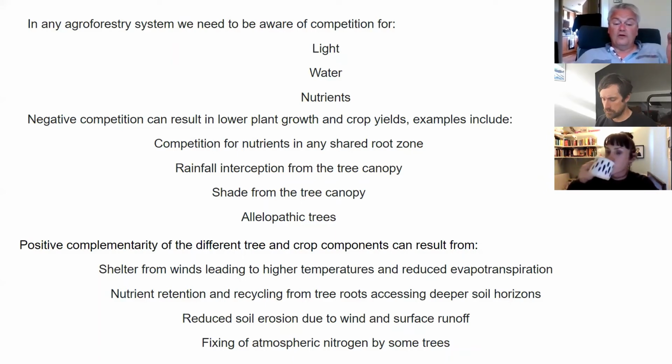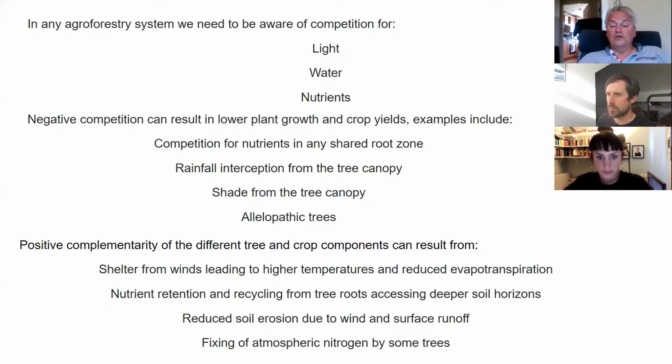The trees, as I mentioned, can retain and recycle nutrients because they've got deeper roots, and through leaf fall, this can go back into the soil in the crop rooting zone. There's reduced soil erosion due to wind and surface runoff, and some trees can even fix nitrogen. So alder is a good one.